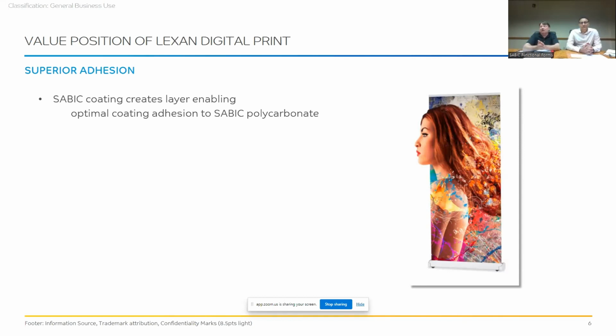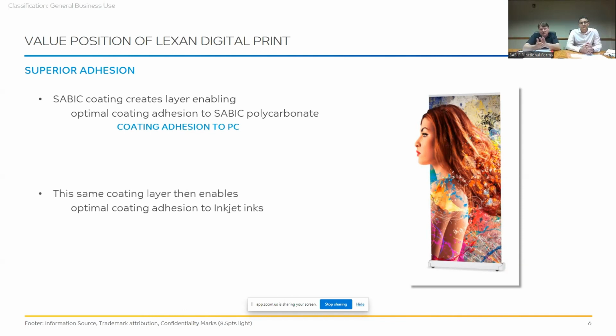coating to the polycarbonate. The next is that the same coating has to have superior adhesion to the ink. In the past, that's been one of the weaknesses when you put ink onto raw polycarbonate. So we've got good, or equal, adhesion, chemical and mechanical bonds, from the polycarbonate to the LEXAN DP coating, and the LEXAN DP coating to the ink. That's important when we talk about how the product has to act as an integrated series of layers. Next slide.